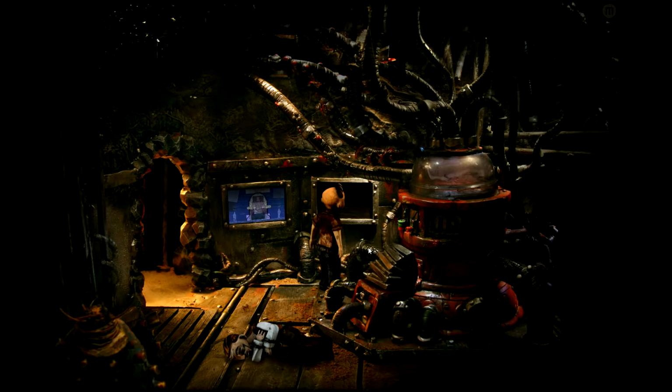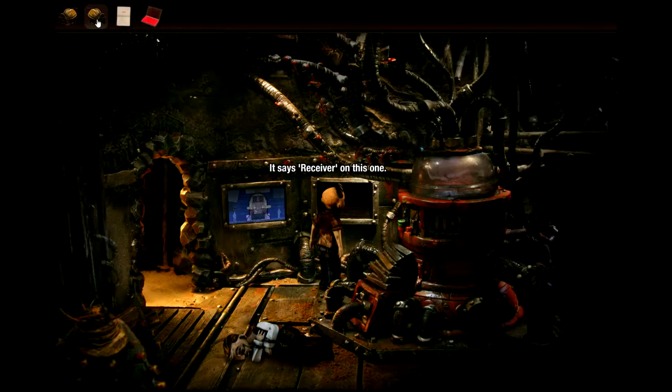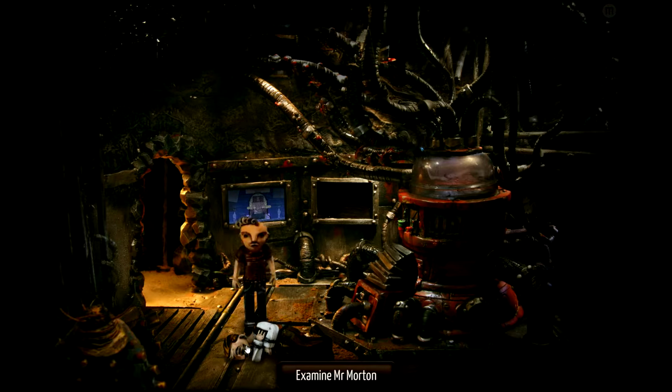Okay. Examine sender device. It's a sender on this one, and receiver on this one. Okay. So we use it on the machine. Doesn't fit on the machine, it's supposed to be used on us. Okay, what if we use it? Okay, send the device.